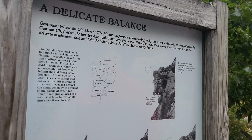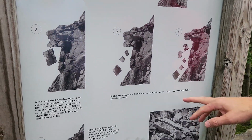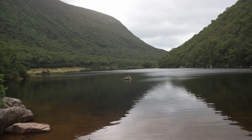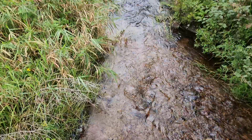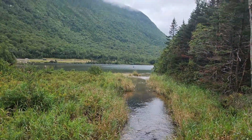The history behind it is fascinating. They had spent decades trying to keep him together with different mechanics to hold the rocks in place, but it collapsed in 2003, but he's still used on the New Hampshire license plate. So the Old Man of the Mountain lives on.